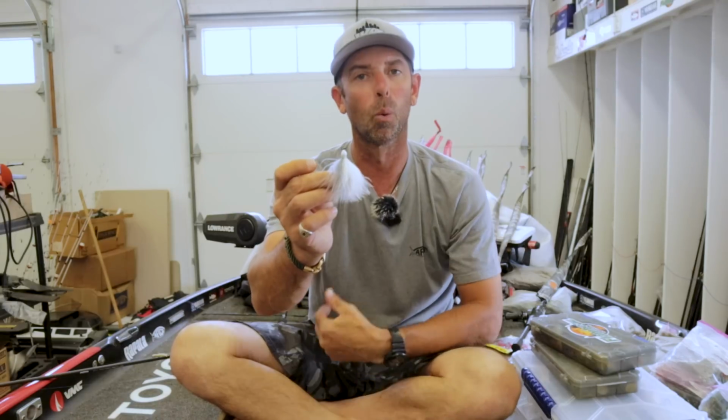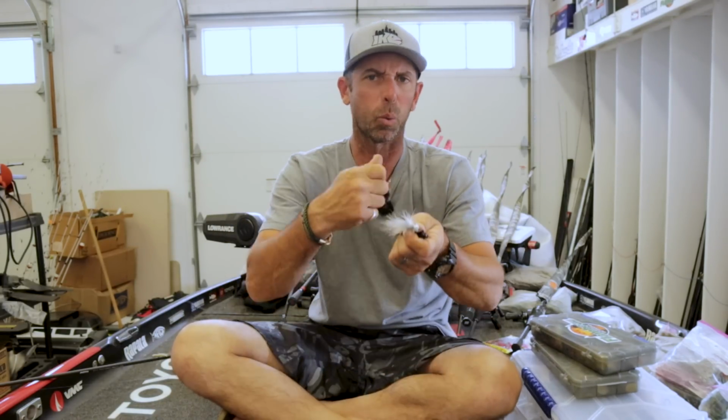Schooling fish, when you get around fish that are busting bait, but the bait's little, the bait's small, a white hair jig is phenomenal. Just swimming it through the level of the bait.